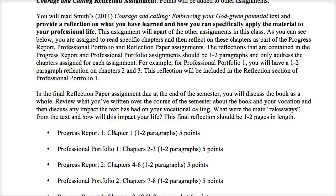So you write the 2 paragraphs for our first progress report. You're just going to add this to your progress report. So you have your first paragraph on the things that you've done this week, another paragraph on the things you've done this week, then another paragraph on your goals for the next 2 weeks, then your 1 to 2 paragraphs, probably 2 paragraphs, on the Courage and Calling reflections.